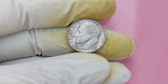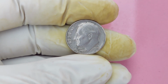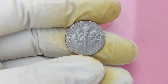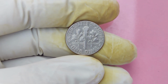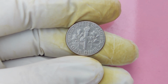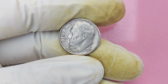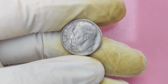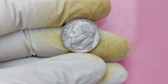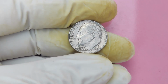Now, let's talk about the current market value of this extraordinary coin. As of today, the 1977 D Mint Mark Penny Dime Hybrid is valued at around $1.8 million. This price was set based on recent auctions and private sales, where collectors have paid top dollar for this unique piece of numismatic history. In fact, in 2023, one of these coins sold at auction for a record $1.75 million, setting the stage for its current valuation.